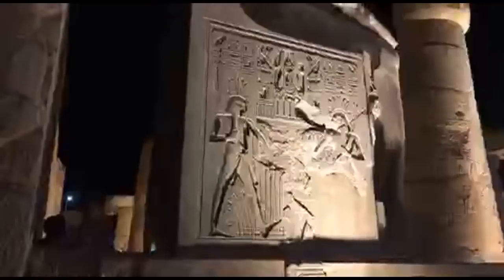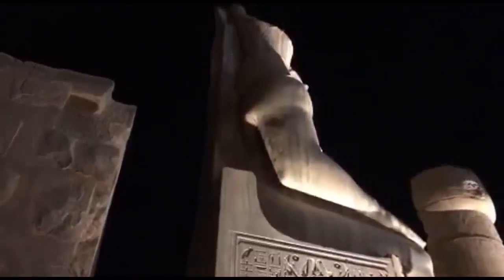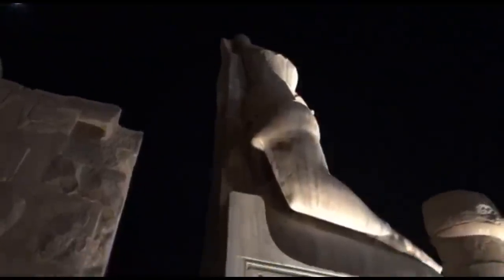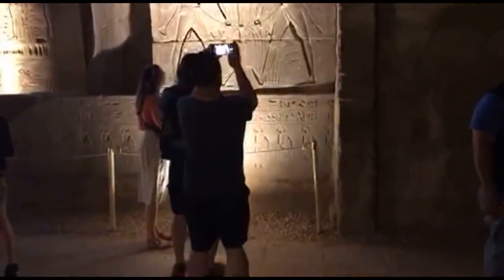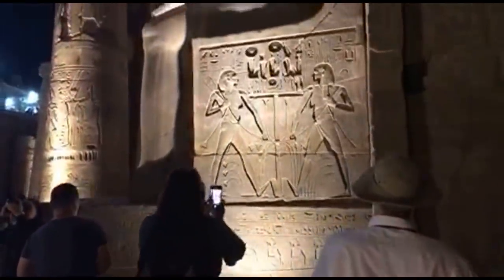Starting here, this is one piece of stone, granitic stone, likely from the Aswan quarry, which I think is at least 200 miles away. Then here is the partner piece. There's the base, one piece of stone. Then one seated figure.